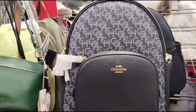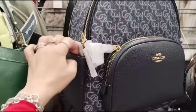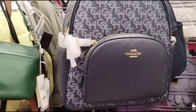I can't believe we found it. That was pretty awesome. This backpack has two different sections, three, and it also has the sides. So that is great for travel and just all around. That's awesome to be able to find a Coach backpack here.